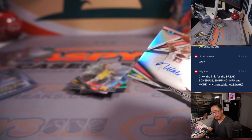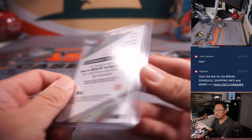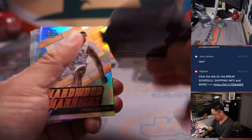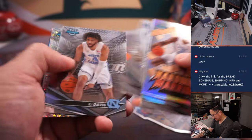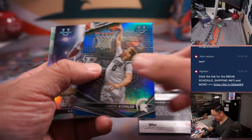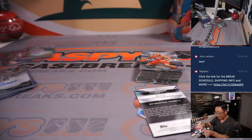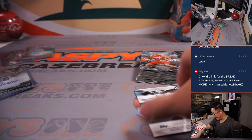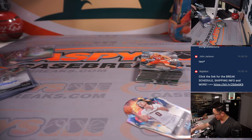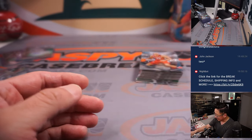Jordan Walsh, Nathan with the letter J. Got an Anthony Black die cut. Cam Whitmore to 299. Jackson Kohler to 150. Jackson will go to Nathan in the letter J. Cam Whitmore going to Adam in the letter C. And Anthony Black going to Ryan in the letter A.